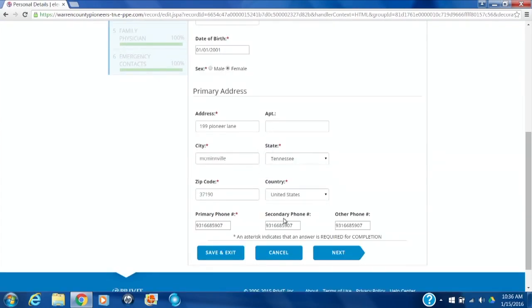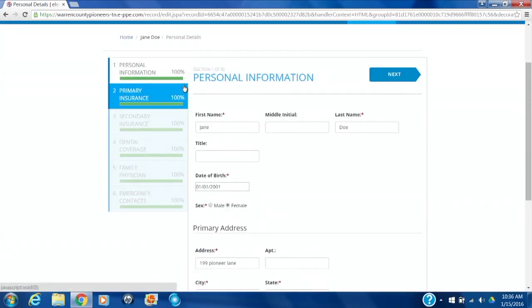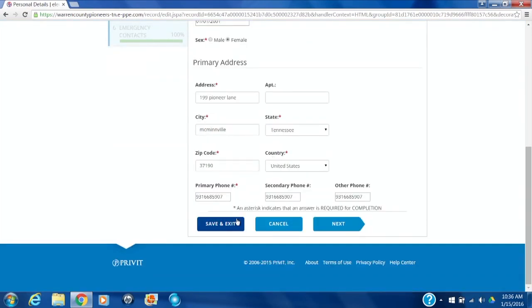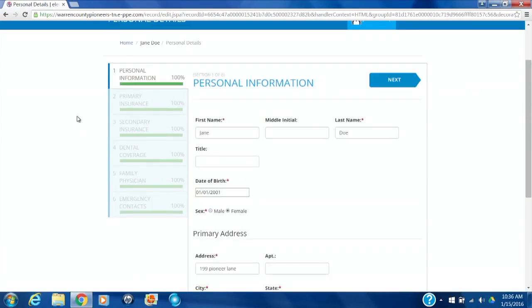So when you complete each page, you'll have a button down here. You click next each time. If at some point you get, say, halfway through this and the phone rings or you have to leave, you can simply click save and exit. It will save everything you've done to that point, and you can log back in at a later time and pick up where you left off.